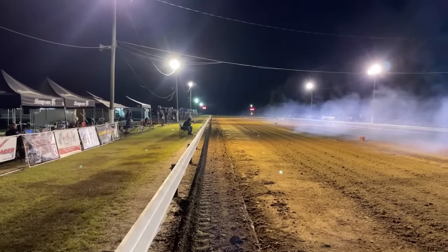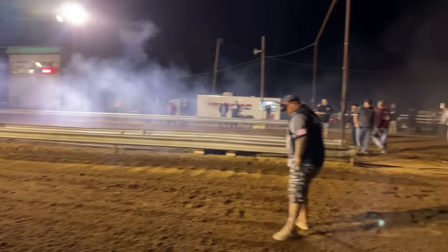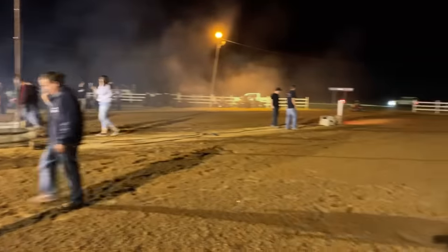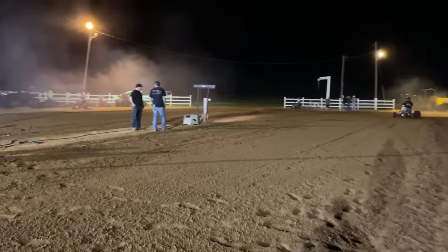Gets there first. Bruce wants to know how much horsepower they're running. Well, Bruce, that's going to vary depending on the category, depending on the class.